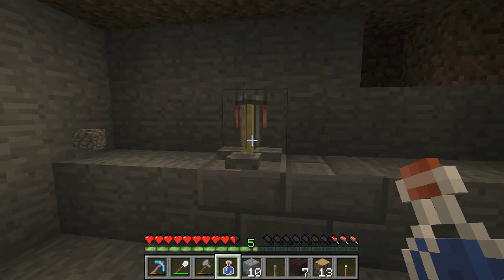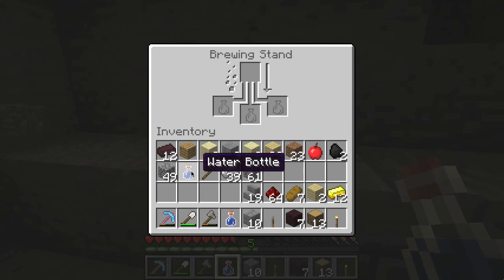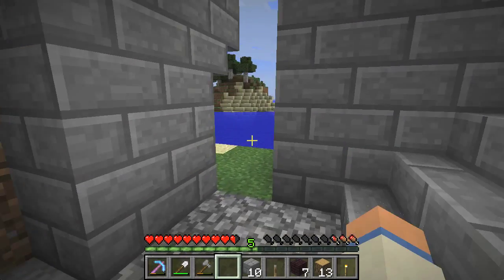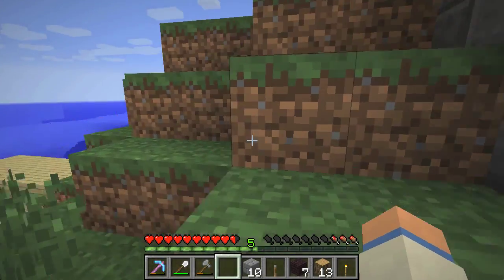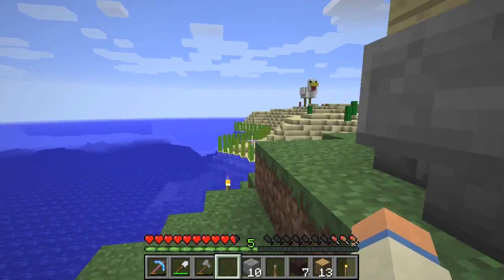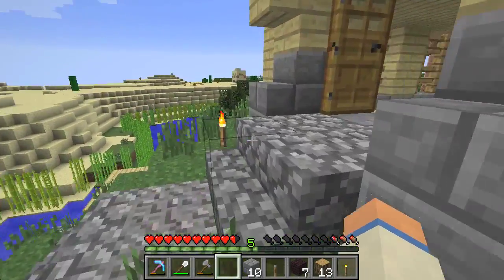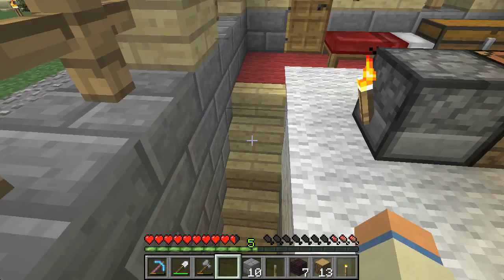Okay, so we just put one like that. All right, we put one water bottle there, and one water bottle there. And then I'm going to go and get some nether, what's it? No, you need three. Do you really need three, or do you just make three at a time? I'll get some nether wart.